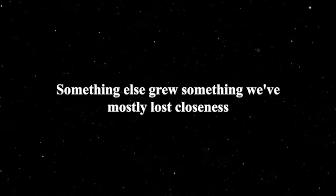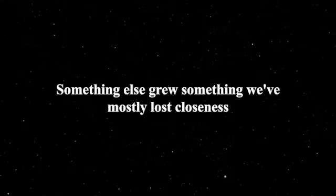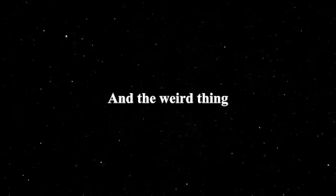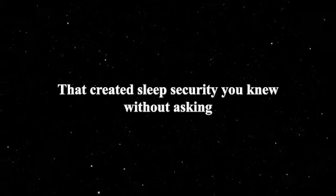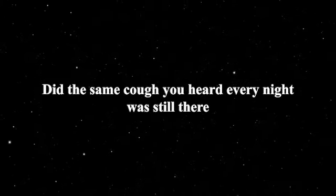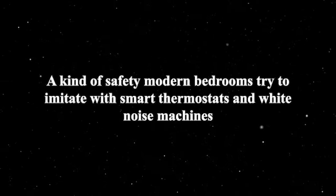But in that vulnerability, something else grew, something we've mostly lost. Closeness, not emotional, physical, literal, skin against skin, breath shared in the cold, arms tucked around backs, heads pressed into chests, feet tangled under coarse blankets, not because it was romantic, but because it was necessary. Warmth wasn't optional. Touch wasn't weird. It was survival. And the weird thing? That created sleep security. You knew without asking that someone else would stir if danger came, that the same cough you heard every night was still there, steady, grounding, that if the baby cried, you weren't the only one who'd wake. It was a net, a human web, a kind of safety modern bedrooms try to imitate with smart thermostats and white noise machines.